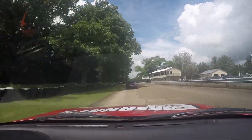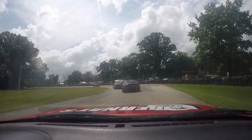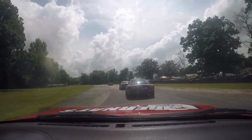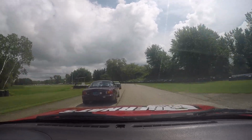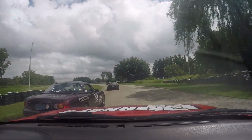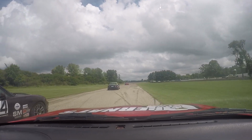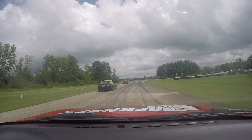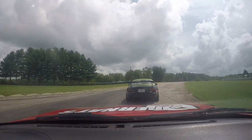Now, they're faster cars on the straights, so I could use them as an advantage if I wanted to get a good draft down the straight. That might improve my lap times and help me catch other people in my class. Try an inside on turn 6 here. Made that stick.